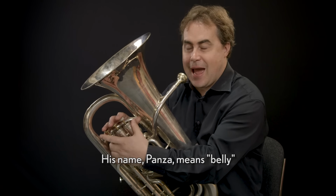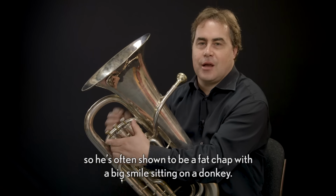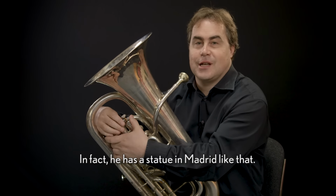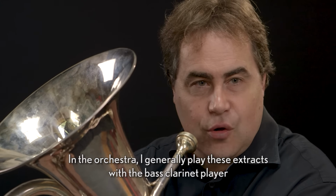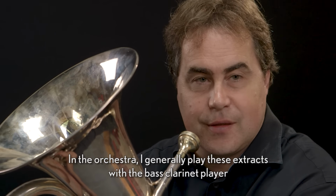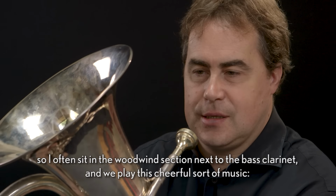His name, Panza, means belly, so he's often shown to be a fat chap with a big smile sitting on a donkey. In fact, he has a statue in Madrid like that. He's a fictional character, but he's considered important in the Spanish psyche. In the orchestra, I generally play these extracts with the bass clarinet player. So I often sit in the woodwind section next to the bass clarinet, and we play this cheerful sort of music.